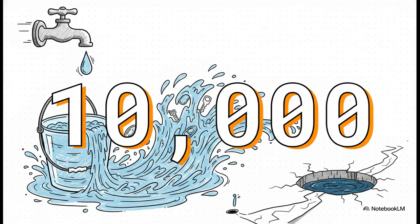Did you guess 10,000 liters? Because here is the staggering punchline. A single leaking faucet can waste up to 10,000 liters of water per year. 10,000 liters from one ignored drip. It really proves that in hospitality, and frankly in life, ignoring the small things leads to catastrophic, unseen waste.